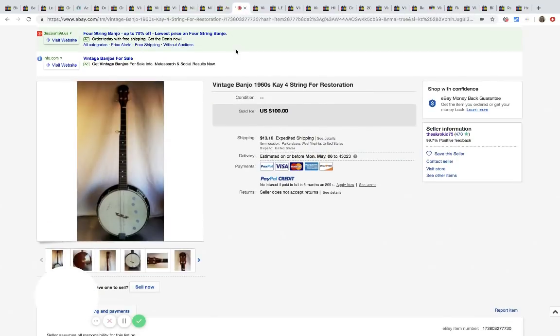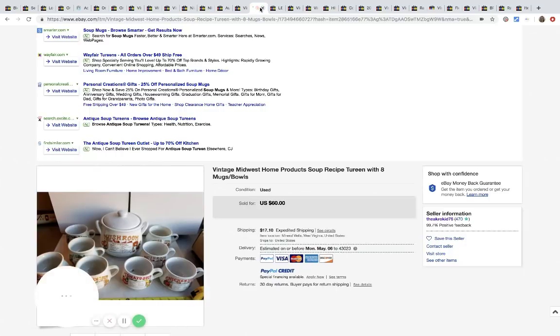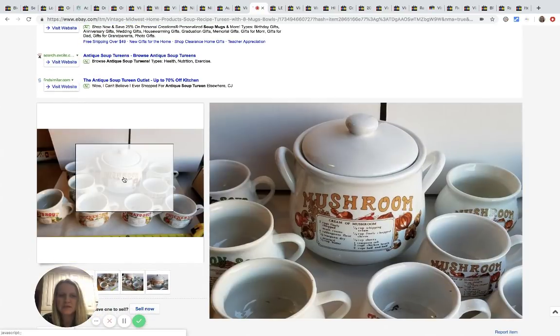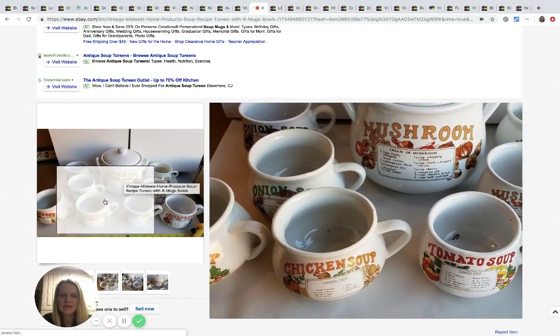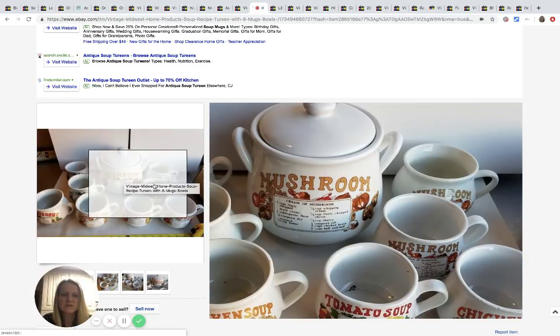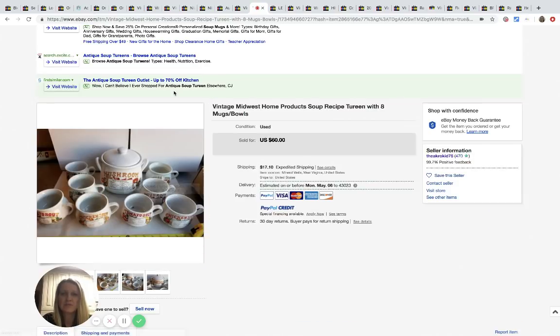The next item is this vintage banjo from the 1960s. He got this at a yard sale for $20 and he sold it best offer for $90. All right, this vintage Midwest home products soup recipe tureen with 8 mugs and bowls. So that's kind of cool. It has the names of the soups on the cups or the mugs, whatever you call them, soup bowls. He got this on Facebook Marketplace for $10 and he took a best offer of $40 plus shipping.